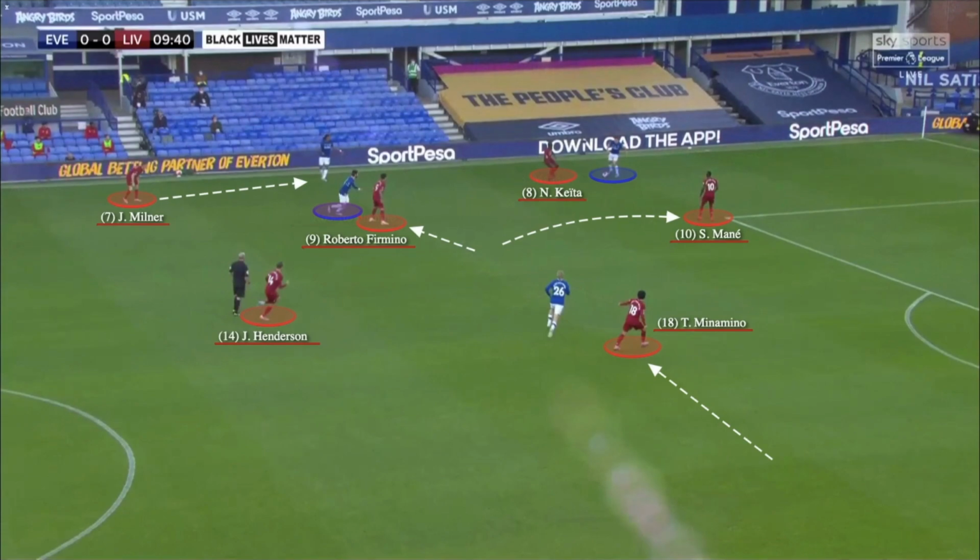So from here, Liverpool's fullback Milner has jumped forward ready to press onto his winger opponent, with the rest of the attacking unit pressing across the pitch. This is the main example of how to lock the ball towards the touchline.